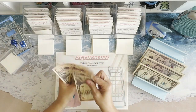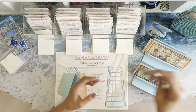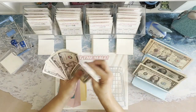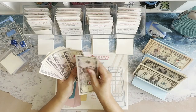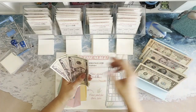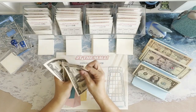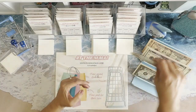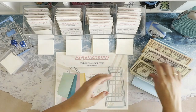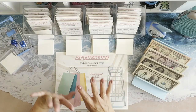We've got 10, 20, 30, 40, 50. Uh-oh, my fives. Did I put that in the wrong spot? I did. 50. So 55, 60, 65, 70, 75, 80, 85, 90, 95, 100, then 5, 10, 15, 20, and so on, up to 50. So that's 150 that we have to put towards this challenge.